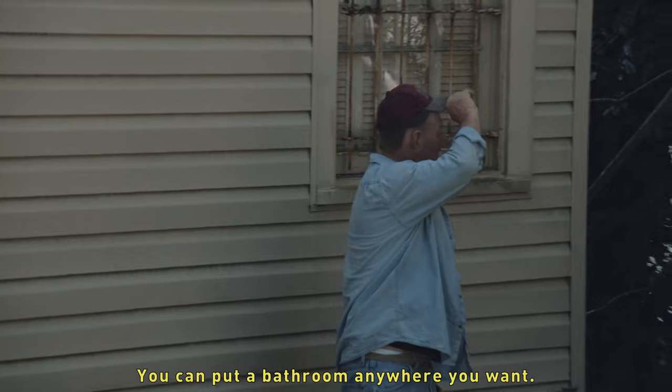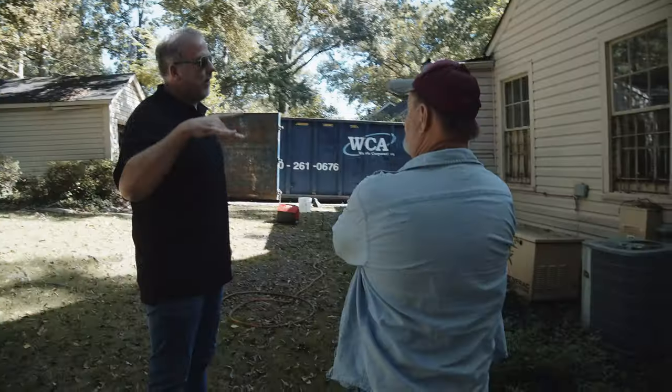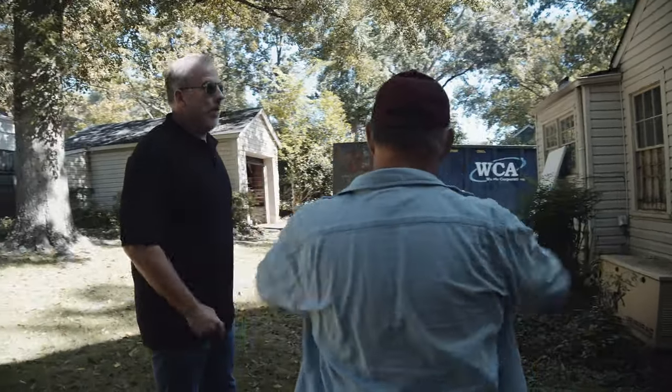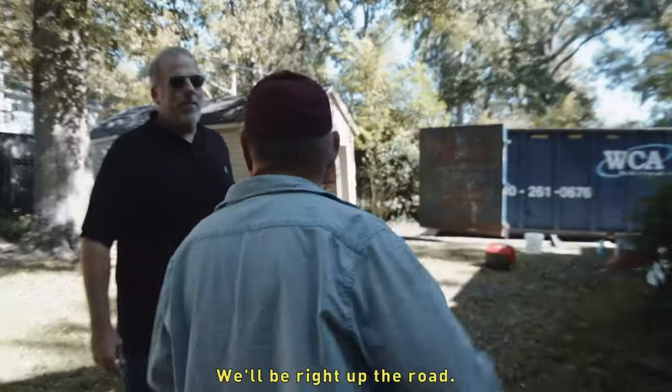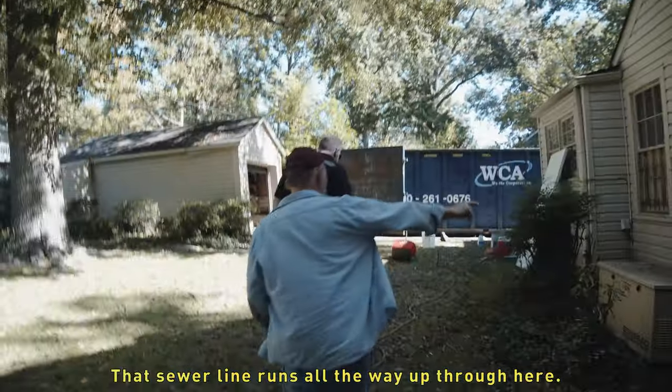The fireplace is leaning too. You see that? I'll just come in here tomorrow or the next day and lay this thing out. We can put it anywhere we want. Yeah, there's that sewer line that runs all the way up to here.